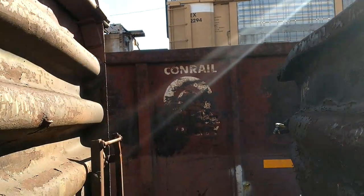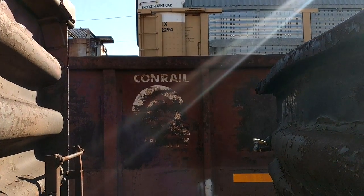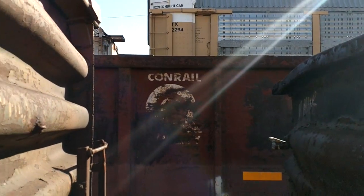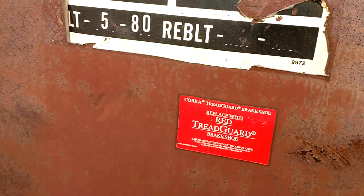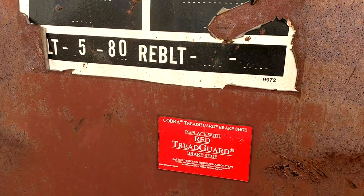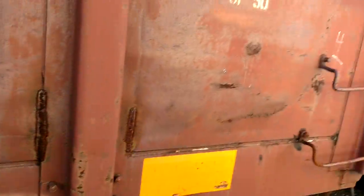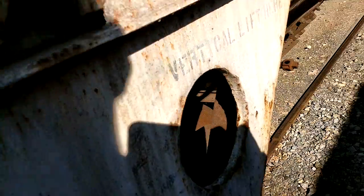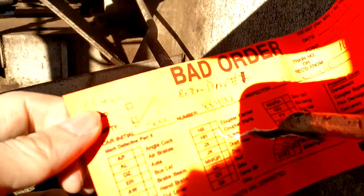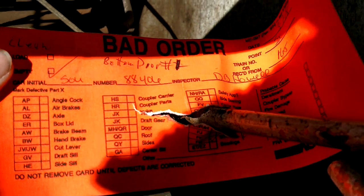All right, look at that. You can make it out to a degree, but it's the Conrail with a Q. The old Conrail quality logo. Trucks something. Unhocked. Another bad order.